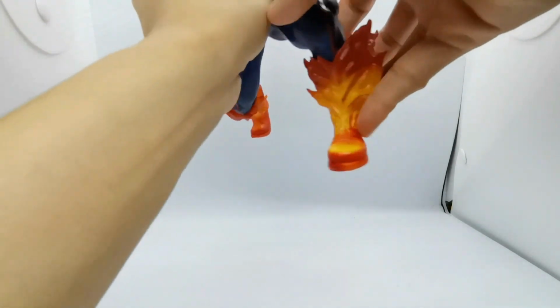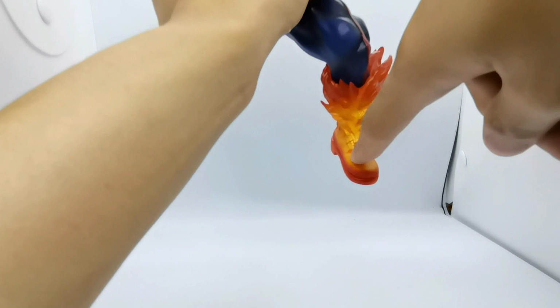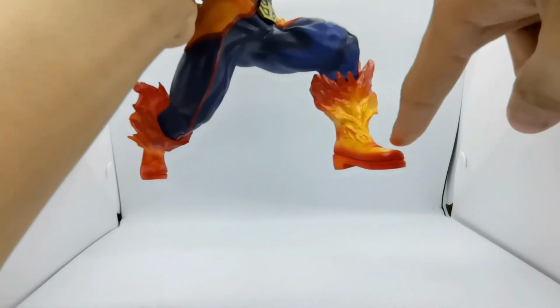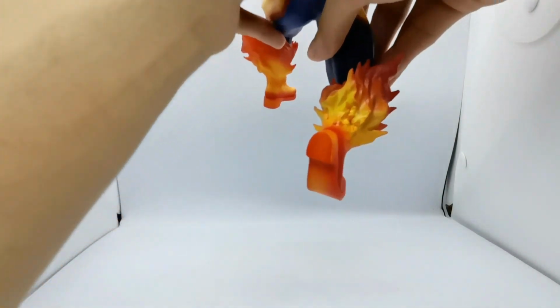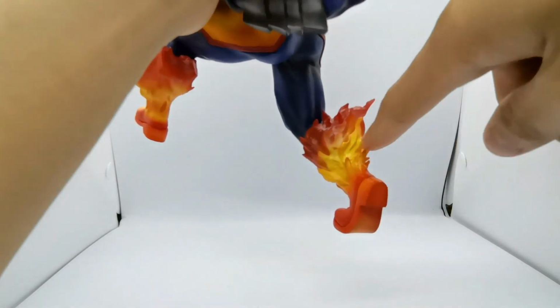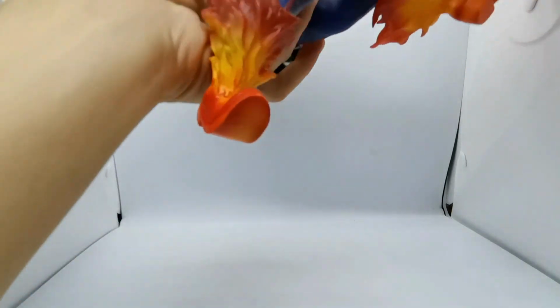On the legs there, more of the light orangey dry brushing, or air brushing, to give highlights on his boots, all the way up to the flames around his leg. On the other side as well, it does the same job and has the same effect. Of course, it's a different mold, but this one has a more saturated, almost solid orange. They focus a lot of paint on the part there, on the treads.